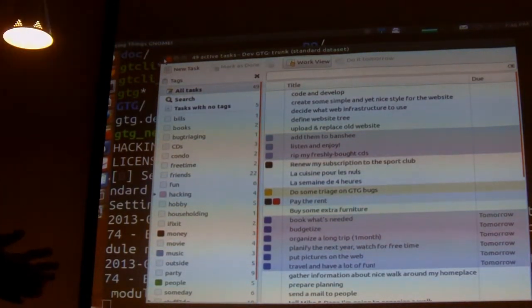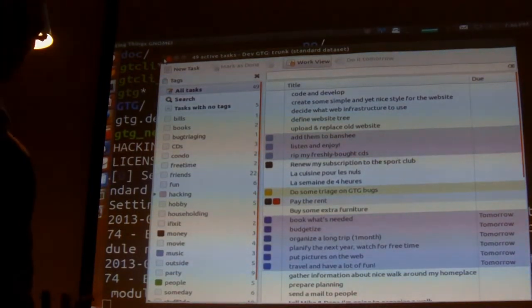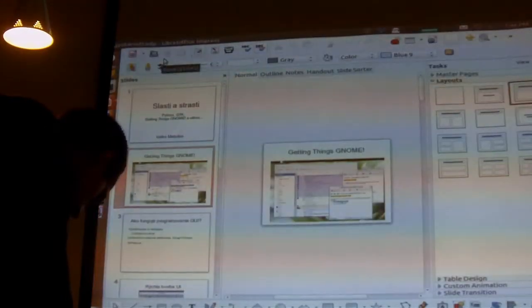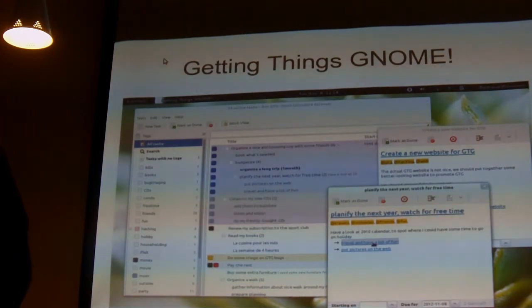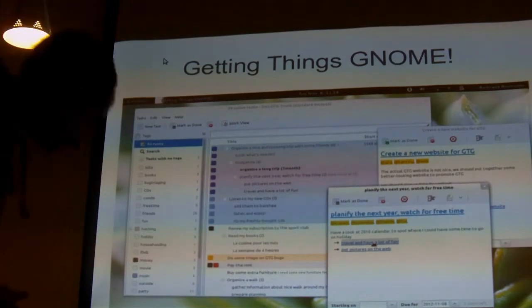So, it's basically the overview of the application, and I would like to talk about how it works, or how to do a GUI in Python. And I will try to present all the advantages and all the disadvantages of having a desktop app.